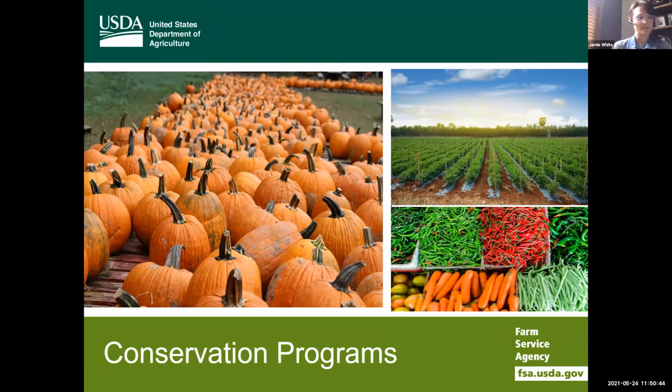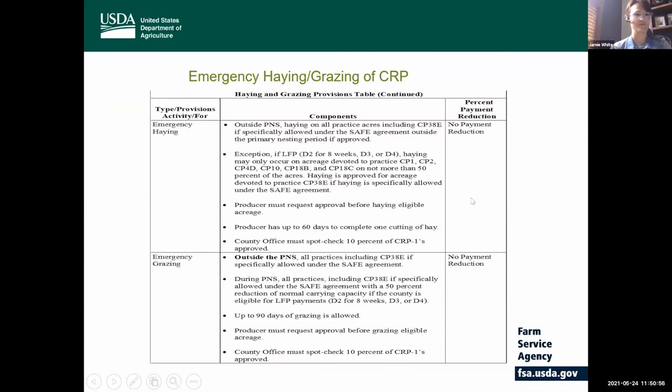Very quickly to close out, I'm just going to talk about the conservation programs as they pertain to drought assistance. Conservation programs do have great applicability here in South Dakota. First and foremost, one of the items that we frequently address questions on or requests for is emergency haying and grazing of CRP when we're in periods of drought. And I do have a quick flow chart here for reference.